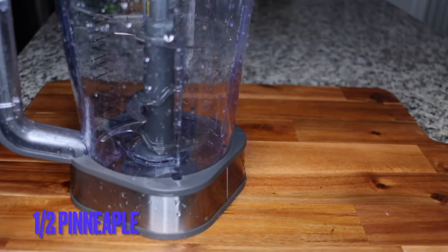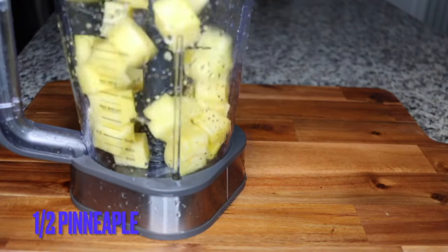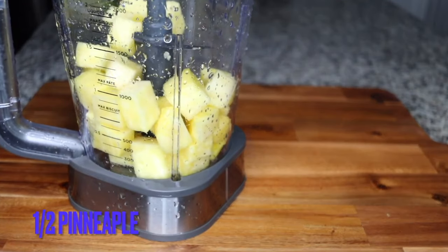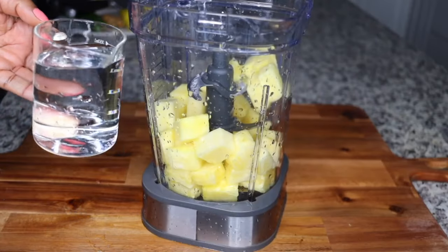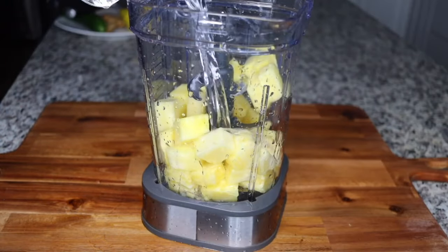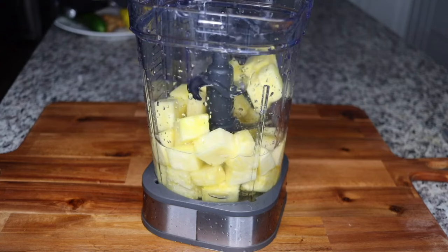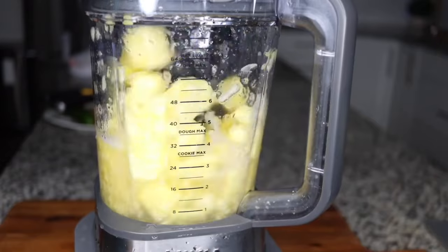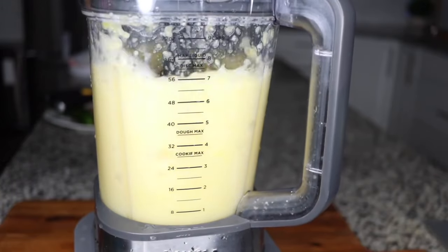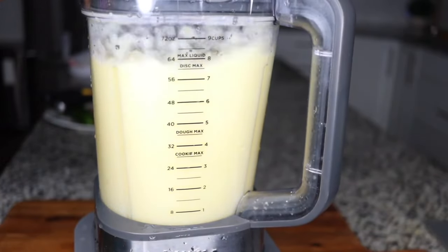You want to put the pineapple in your blender and have this blended, and squeeze out the juice, and I'll share with you what to do. So you want to blend the pineapple with 1 cup of water. So go ahead and add in 1 cup of water in your blender with the pineapple and blend until it is all nice and smooth.